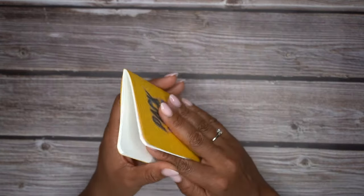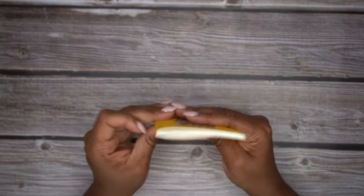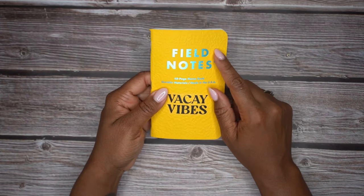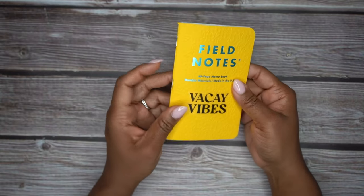So that's why I like the Field Notes. You have a lot of space to add things, but at the same time, it's still very slim, very small. And this actually came in a pack of 3 if you're interested. I am currently using one of them as my commonplace book, and I plan to use the other one for something else in the future.